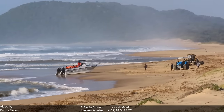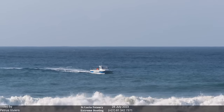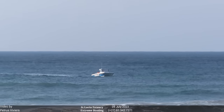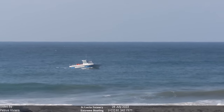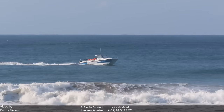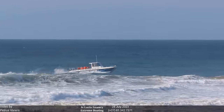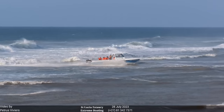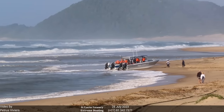And onto the beach. Advantage Charter 1. Just to get the fuel for the sets. Young man that has been riding boats on the south coast for a long time. He's bringing Charter 1 on the plane. That young man can ride a boat. He can ride a boat. Well done. I'm impressed. Well done.